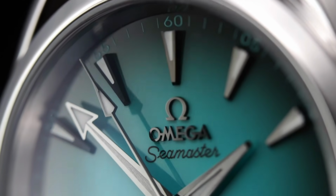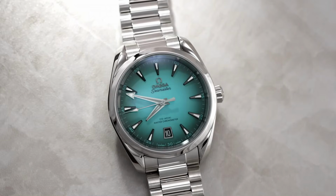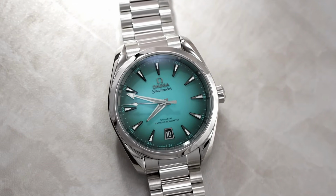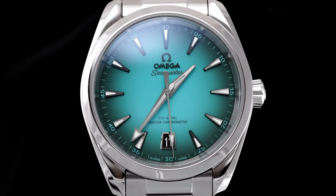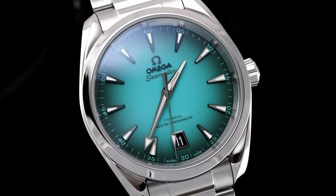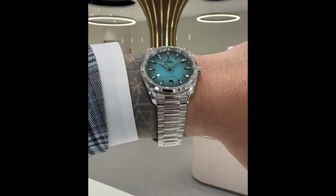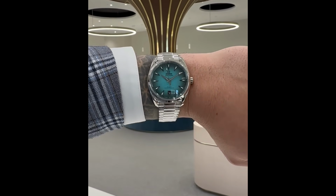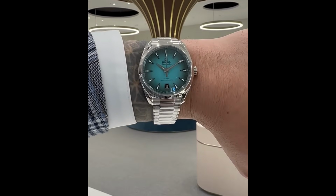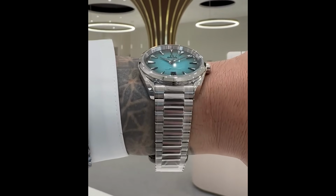And unlike the Seamaster Diver, this doesn't scream, "Look at my watch." It whispers it. At $7,400, this is for someone who wants one watch that can genuinely do everything. If you hate colourful dials, skip it. Otherwise, this might quietly replace half your collection. That's why I break these decisions down like this, so you don't waste your money on the wrong one.